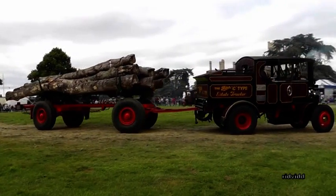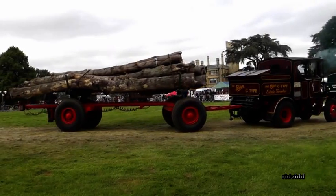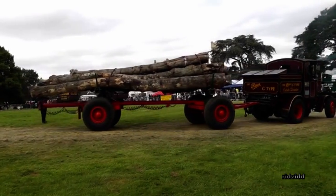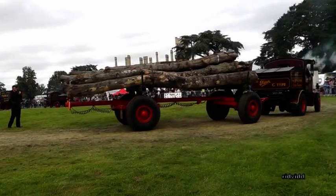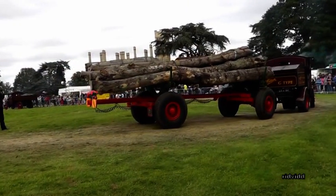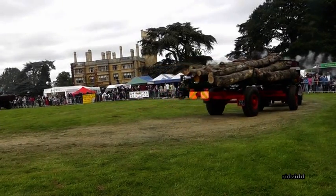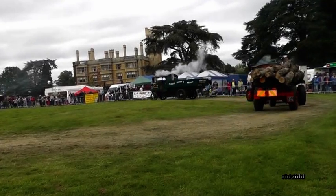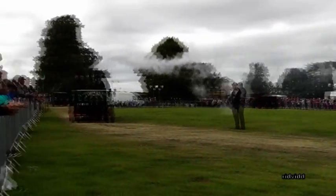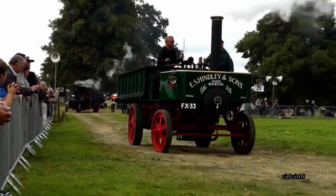Number 13 next, and it is in fact pulling behind the load it would have done when it was working, having pulled these logs out of a wood or whatever. It would load them up onto the timber tray, drive, wagon, whatever you want to call it, and whiz them off down to a sawmill. Yes, it's a 6-ton wagon with a good deal more than 6 tons in tow. Built in 1925, actually built as an experimental fast track and then reverted to a tractor in later days.